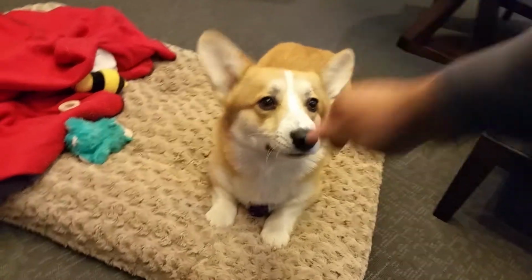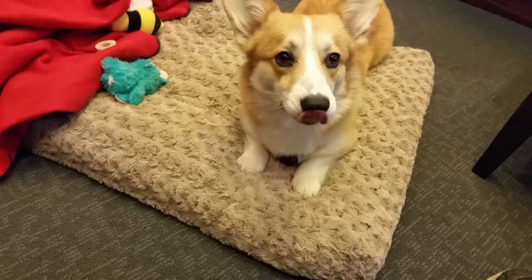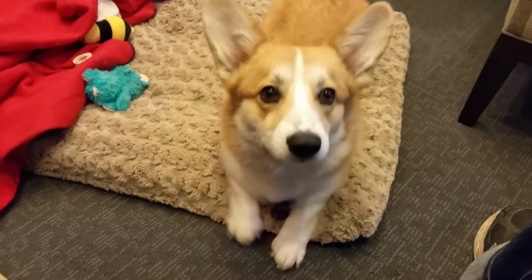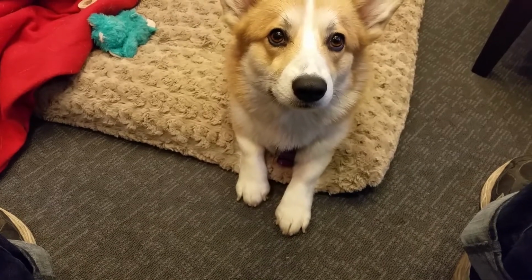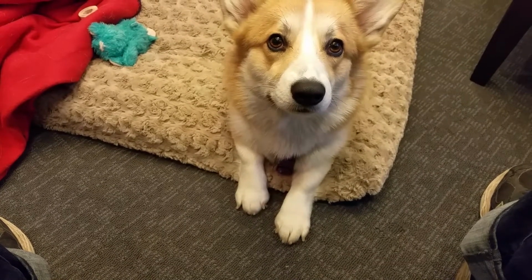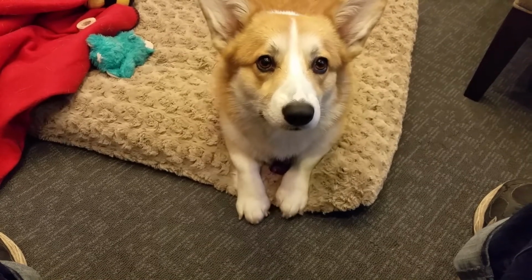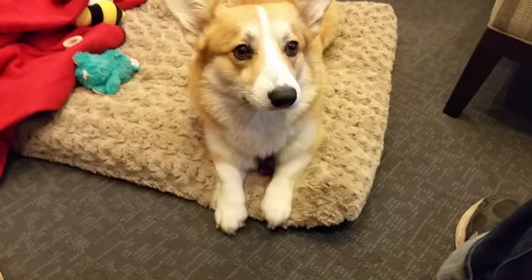So this is something that you can do when you have some downtime. Put the bed between you and where you're going to throw the treat. Now he could get off if he wants. Nothing gets paid unless you see those front paws are back on that bed. Now he may get frustrated and start vocalizing, so try not to make it too frustrating.